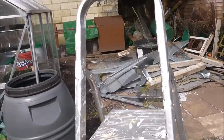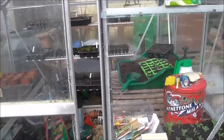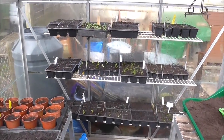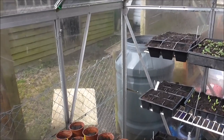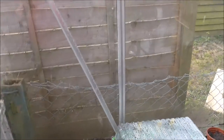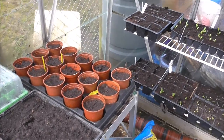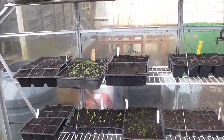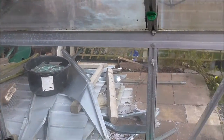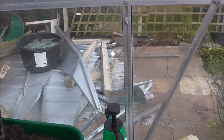But the one thing that has stayed safe, other than the window that broke off and a back pane of glass, for some odd reason, I think it might have been the window breaking off meant there was an escape route for the air rather than lifting up the greenhouse. I think probably losing the window actually saved us. Here's my greenhouse. But the 12 foot by 8 foot workshop just crumpled.